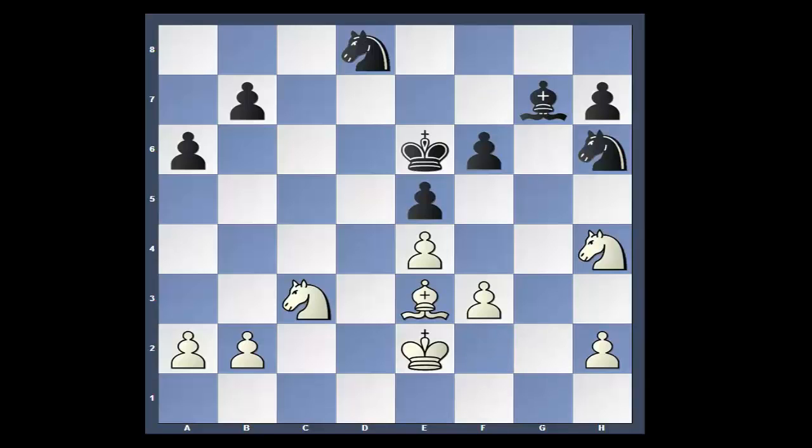Hikaru, of course, is an aggressive player. He's trying to get his king right up there. Knight to A4. Bishop F8. Hikaru is trying to get his bishop into play. He's been hemmed in by these two pawns for quite a while now.